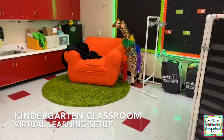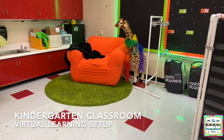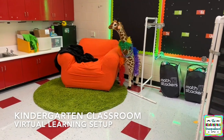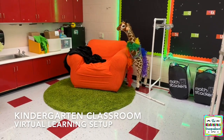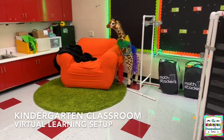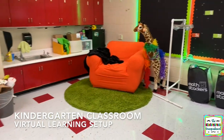So this is our comfy, cozy read aloud area. I do plan to utilize this area for virtual teaching because I plan to do read alouds with the kids every day. Even if I do a live read aloud, I still plan on also recording some additional read alouds and sharing those, and those will be recorded here. So this area will get used.